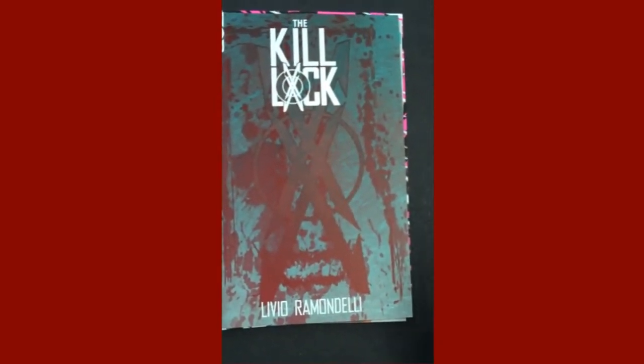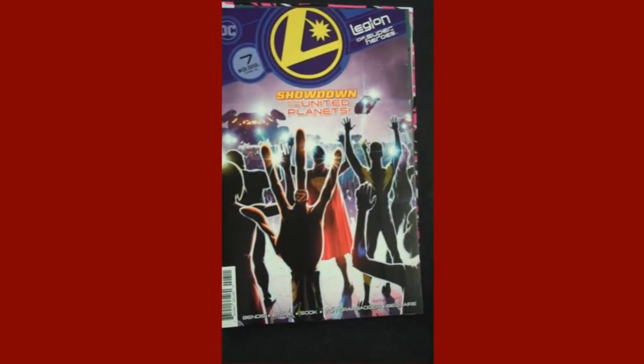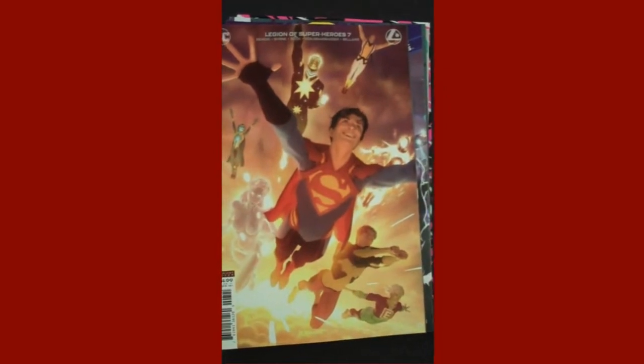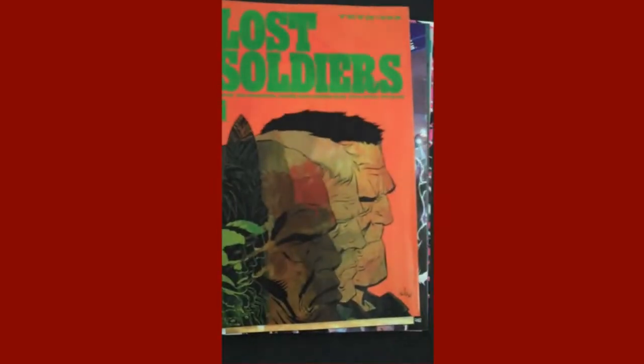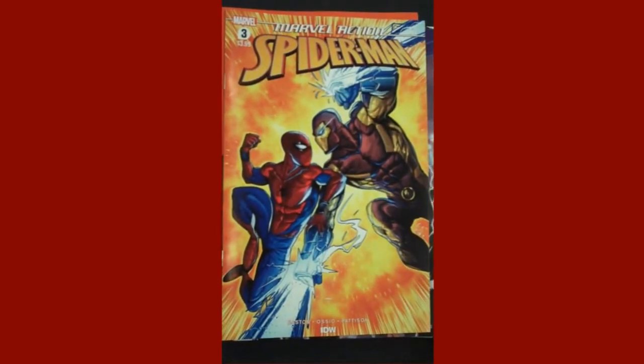DC is up next with Legion of Superheroes, issue 7. And then, as always, the fantastic cardstock variant for that. Again, one of our top 5 covers of the week. Then from Image Publishing, we have issue 1 of Lost Soldiers. And then from IDW, we have Marvel Action Spider-Man, issue 3.